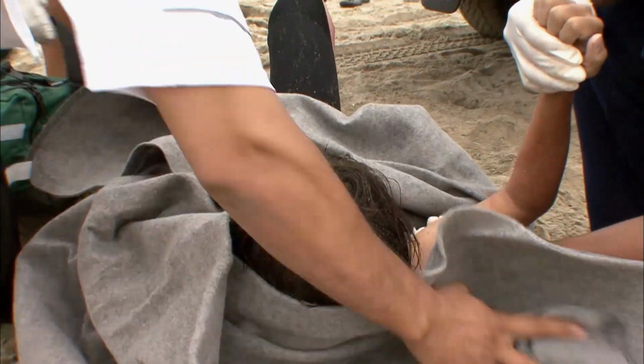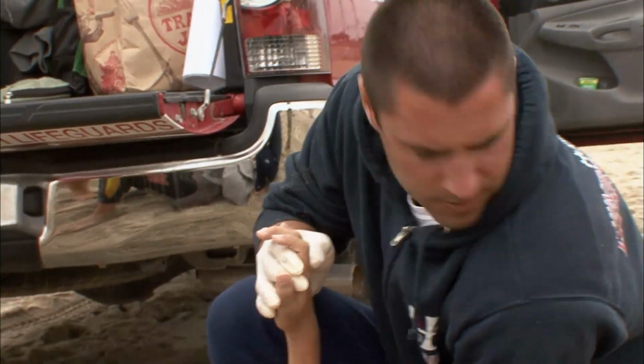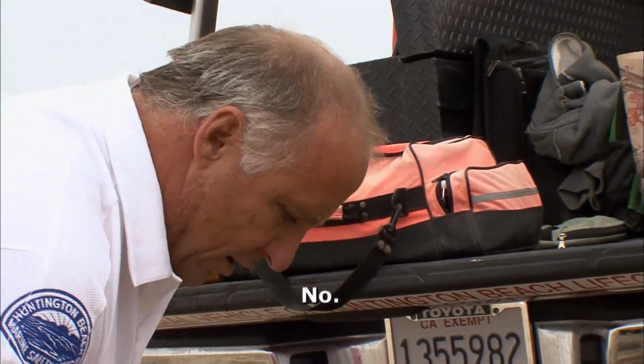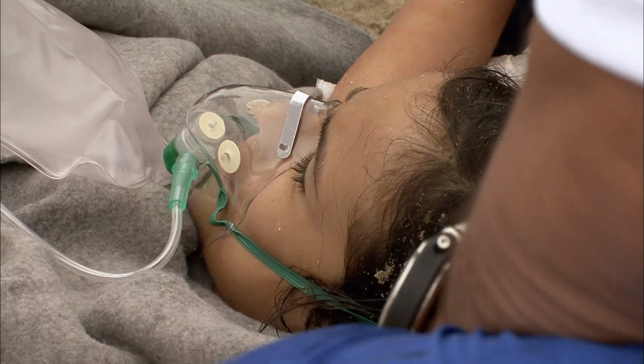Hey, Ryan, I want to put this mask over your face, okay? It's gonna help you breathe a little bit, okay? Hang in there, Ryan. You'll be all right. Did you have any other injuries? Did the board hit your stomach or your back or anything like that? No. Okay, and then how long were you guys in the water for? A couple of hours. Oh, good. So at least you got a couple waves in, huh?